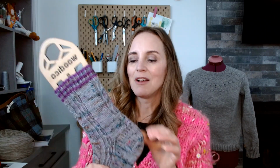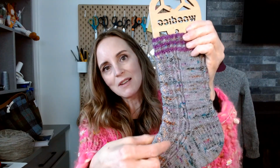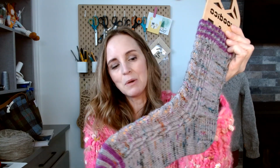And the reason why I chose this pattern, I'll show you the back. It's got this beautiful cable detail running up the back, as well as cables on the sides, and then this beautiful lace pattern. It's got the stripes and striped toes, a slip stitch heel with gusset and heel flap, and it's just such a beautiful sock.